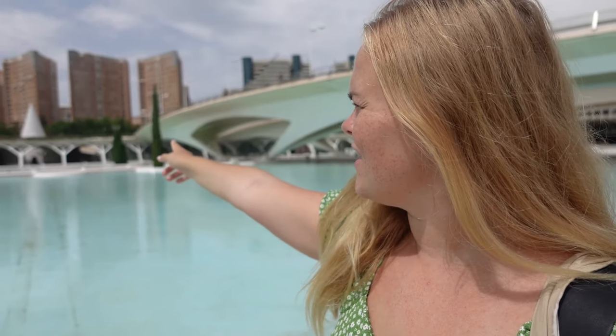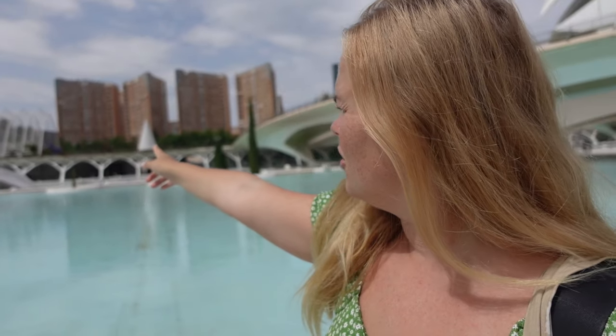And then back there is also a nice park that you can walk through. We'll be going there soon to check it out too, but yeah. Really cool spot. If you come to Valencia, this is an absolute must visit place.